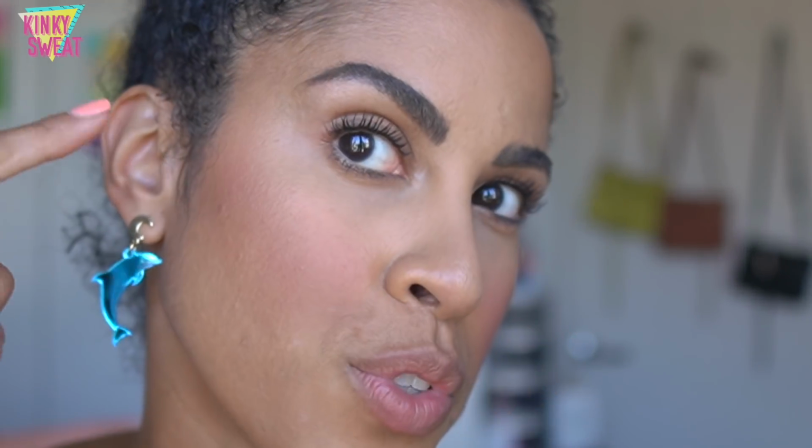And look how it just fuses with the LYS Bronzer. This color is beautifully perfect with harmony. You know what I mean? I'm gonna take it a little bit like that.